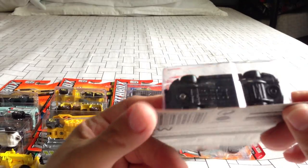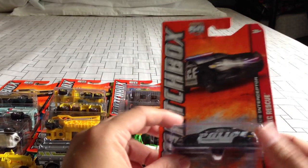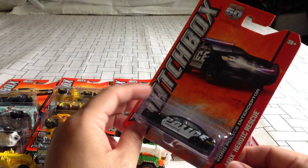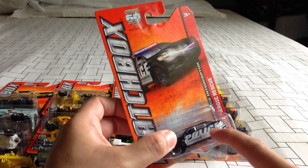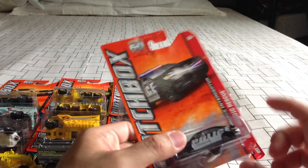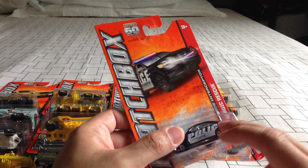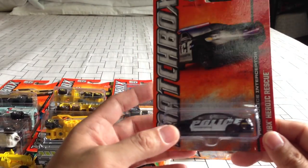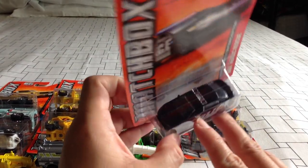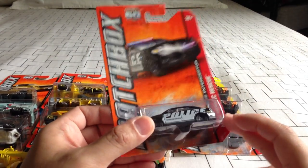This is a reissue, repaint, 2010. The copyright's 2010. This was released 2011, I think. The Ford Police Interceptor. I like that, that big police. I showed you guys a couple haul videos ago an interceptor that had no police tampos yet, like whichever state it was in. But this one's really nice. Look at that light bar on top. Pretty cool.